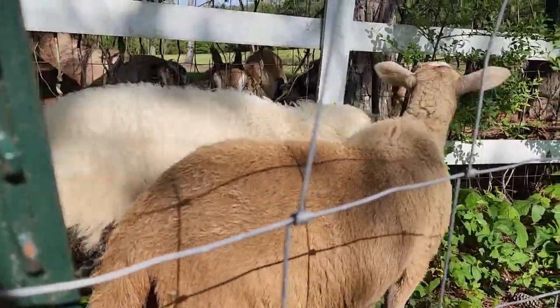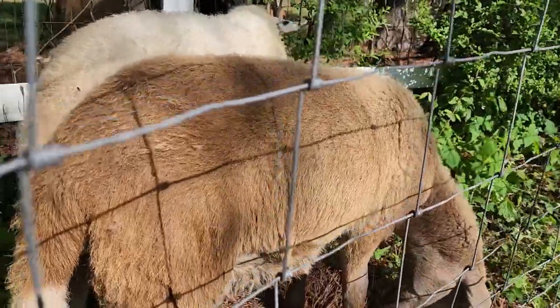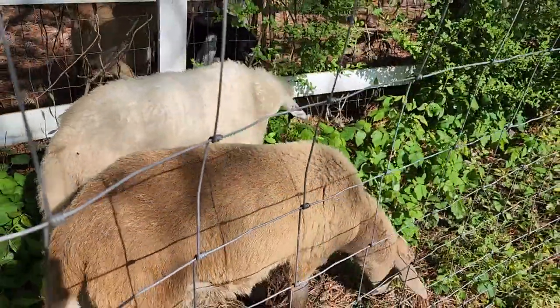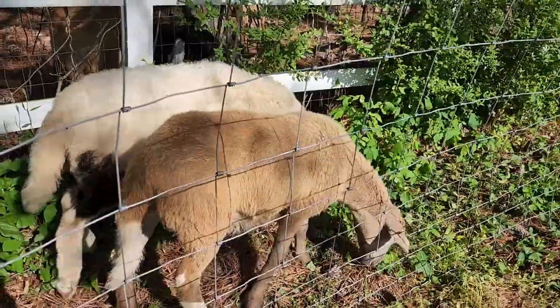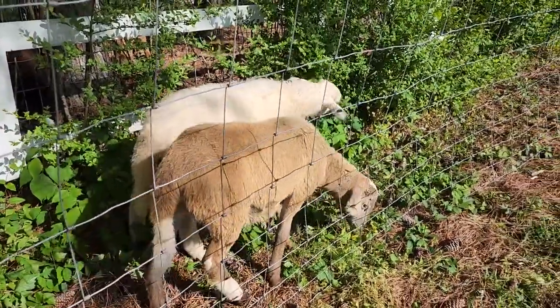We're gonna have to make sure the boys don't pet the sheep for a couple of days, because the oil on their fur could give us a rash, but it does not affect them, so it's a perfect cleanup tool. You guys are a tool.